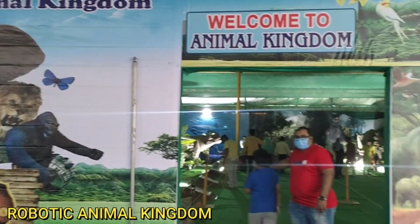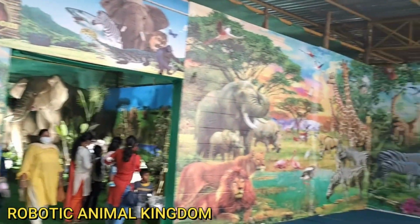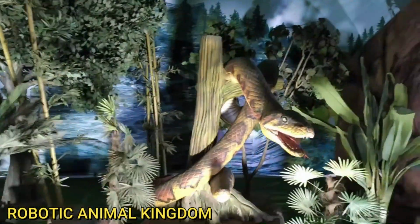Next comes the Robotic Animal Kingdom show. Here you can see lots of animals in a forest background. I enjoyed a lot here.